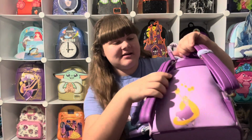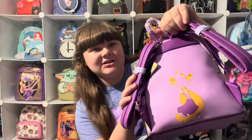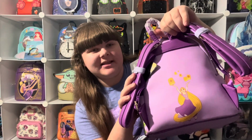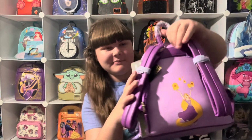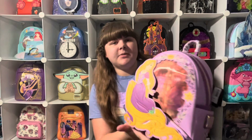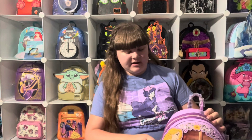And here on the back we have her raising the lanterns, and she's touching them, and her hair is stirred all over. It is so beautiful. I'm obsessed, and I just love the dark purple and light purple of this bag. It's so beautiful because those are kind of her colors. She's kind of a light purple and light pink, dark purple. So I think that's so cool.